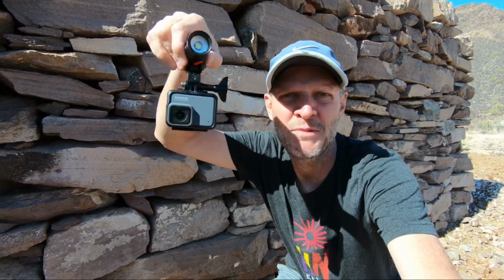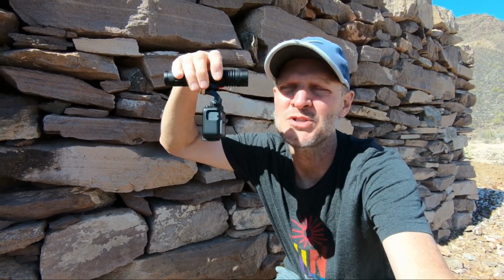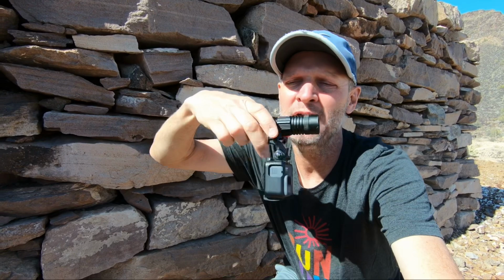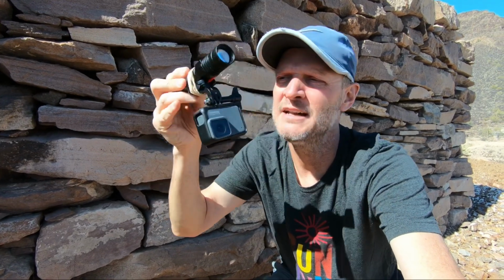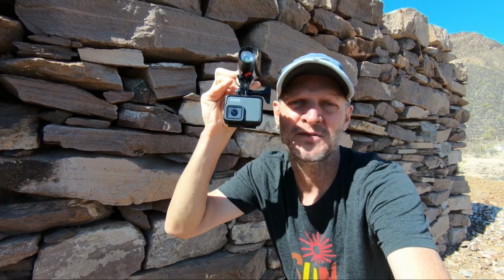But what I wanted to show you is I have my other GoPro. I don't have a light with my GoPro, so I just kind of rubber band one on there. And I'm going to tie another rope to this, and I'm going to lower it down this mine shaft. I have no idea how deep it is. I've got a total of 100 feet of rope. I'm going to attach the first 50 and see what happens. Hopefully the light and the GoPro will pick up what's down there. I'll try and spin it around.